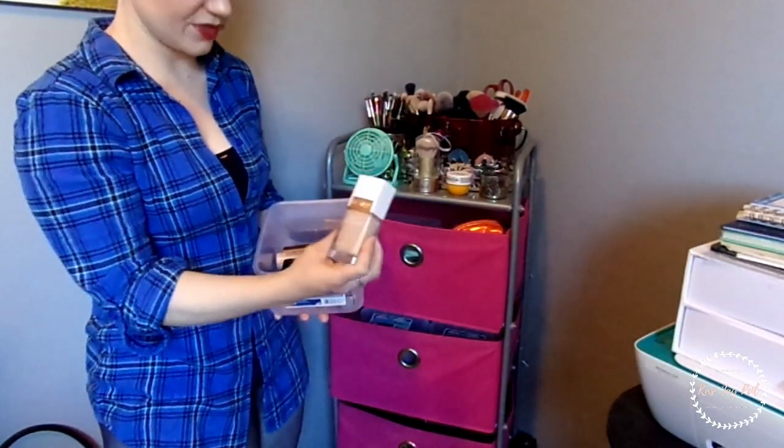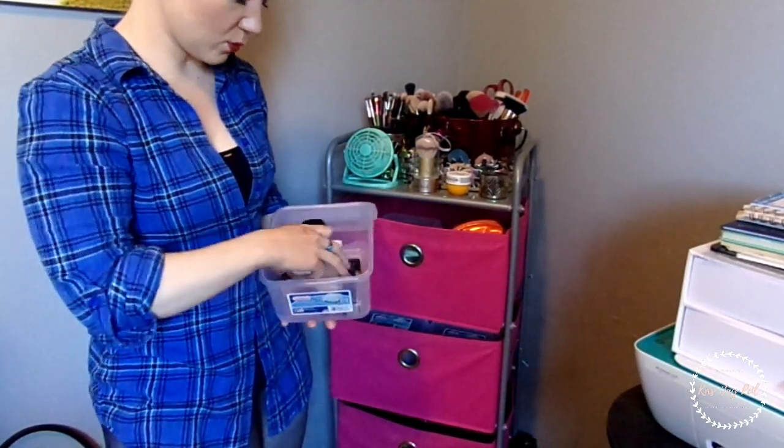This is the Flower Beauty Light Illusion Foundation. Love this foundation. So good. This is my summer shade, but it's so, so good. Love this foundation.